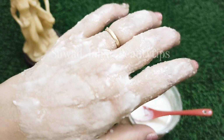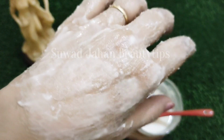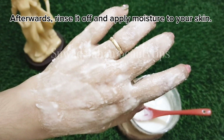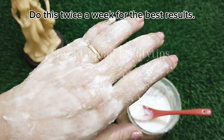Rice powder face packs to get bright and glowing skin for removing stubborn tan. Afterwards, rinse it off and apply moisture to your skin. Do this twice a week for the best results.